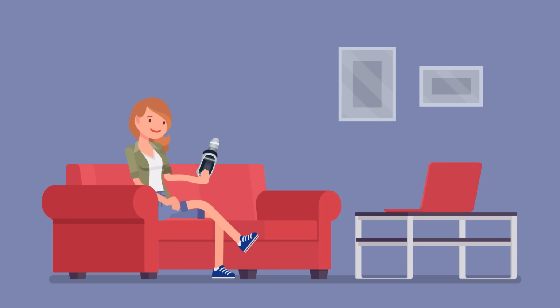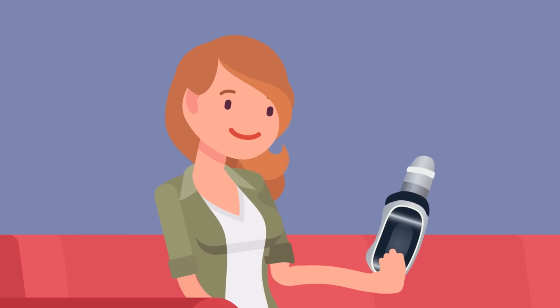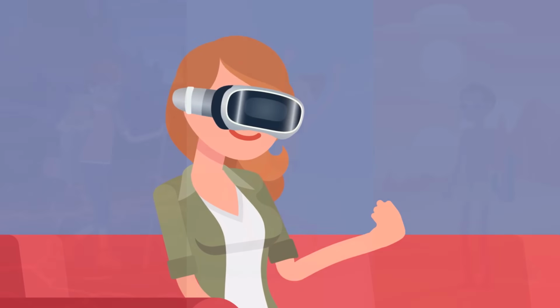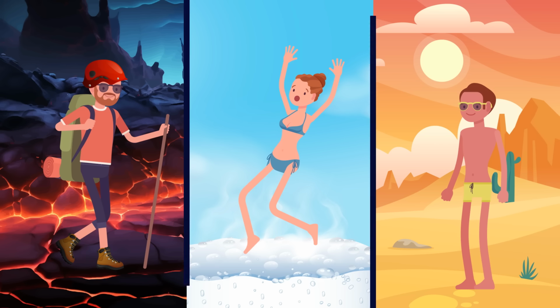Becky just bought new augmented reality goggles. She decided to play one of the games available, and this picture popped up right in front of her. These 3 people sure are in some bizarre situations, but which one doesn't make any sense?